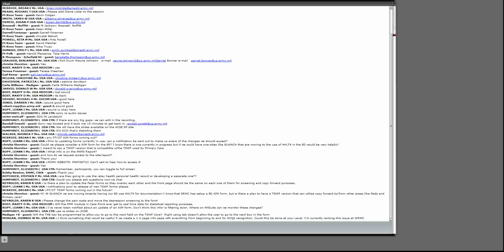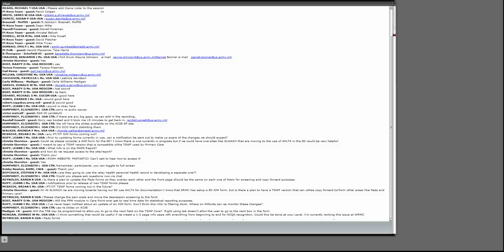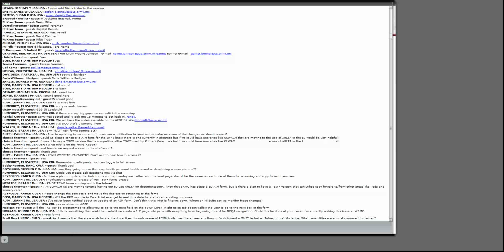Will the PPM module and CarePoint ever get to real-time data for statistical reporting purposes? So the data that is in the PPM module comes from CarePoint Population Health Portal, and that data is updated nightly from the CHCS host, but the M2 data has a 30 to 60 day lag, and there's nothing we can do about that. And then what they put into PPM is updated once a month, and that's up to the Air Force. I can't tell you.